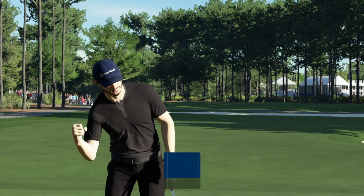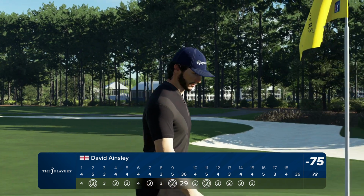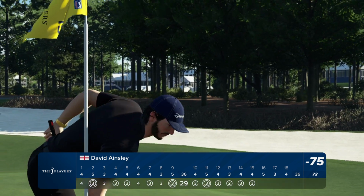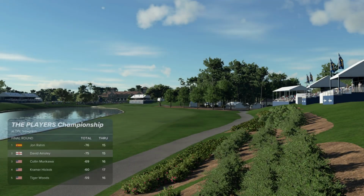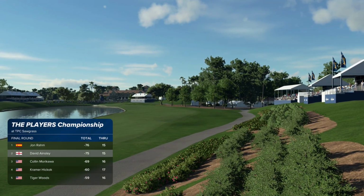Always nice to hold those for a birdie. Inching their way closer to the top of that leaderboard. Can't afford any mistakes from here on in. And this is a familiar sight. Jon Rahm leads this tournament.